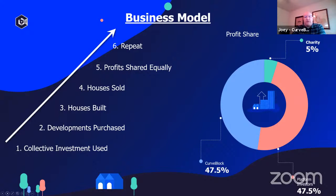Very specifically, CurveBlock gives 5% off the top from profits to a charity that we have established. CurveBlock helps specifically with the homeless and lower income housing needs in the UK. And then the remaining 95% is split 50-50 with the community, meaning that CurveBlock actually keeps less of the profit than we give away. Next slide.